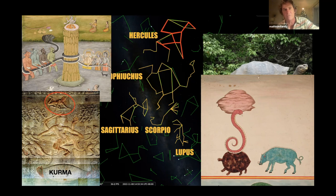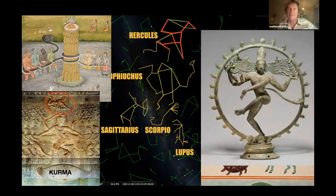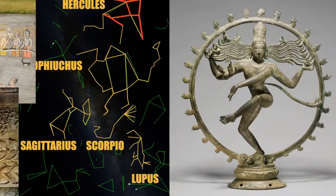There's the whirling form of Hercules. Hercules is sometimes in that deep lunge position, sometimes in the whirling form. And in ancient India, there's a special form of the god Shiva who sometimes engages in this dance where he becomes Nataraja, the lord of the dance, the king, the Raja of dancing or acting. And there's this familiar, this statue is very famous, this type of statue. It's the dancing Shiva. It's called Nataraja.